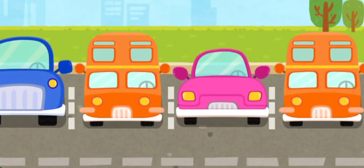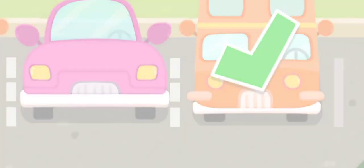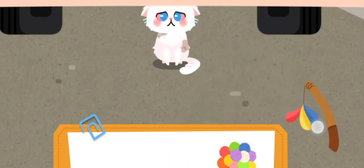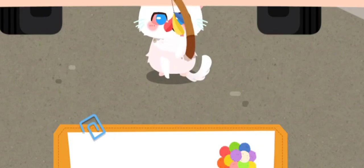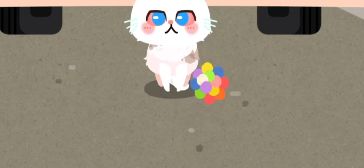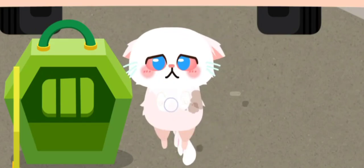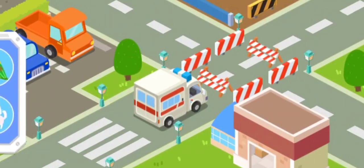It's dangerous for the kitten to hide under the car. Let's get it out. It refused to come out. Let's attract it with a toy. Kitten has come out. Let's keep looking for the next animal.